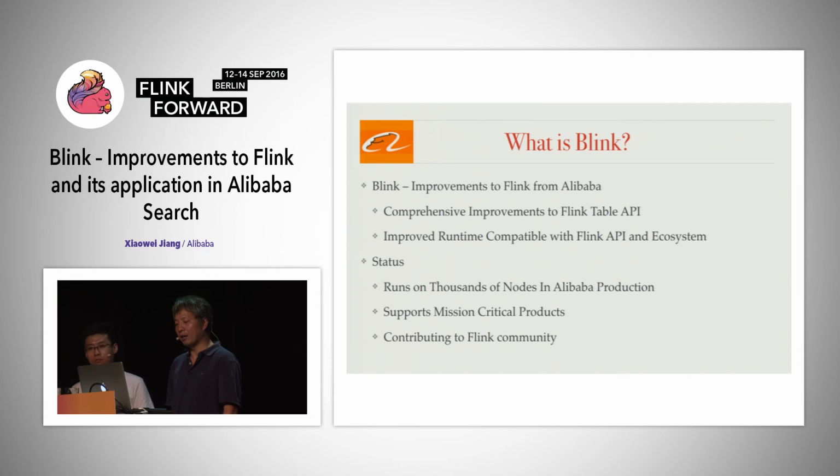We have improved Flink's table API comprehensively to make sure it's feature complete for all the use cases we have. And in addition, we greatly improved the runtime. The important thing is the API is still 100% compatible with Flink. So all the high-level ecosystem built on top of Flink still works on top of Flink.